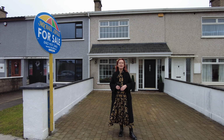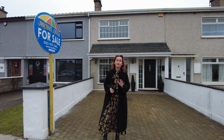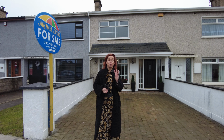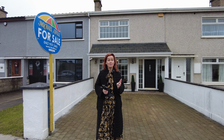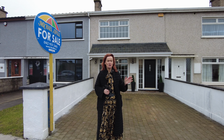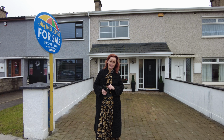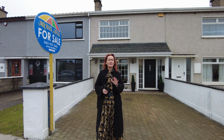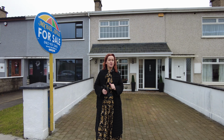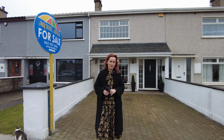As you can see, it's a mid-terraced two-storey property. It has oil-fired central heating. Inside, it is really, really lovely, fresh, crisp accommodation. 3 bedrooms, 2 of them, perhaps arguably even the 3 of them, are double bedrooms, great built-in storage and lovely backyard with great spot to just chill outside and make good use of your back garden space. The property measures around about 76 square metres. We're just waiting on the BER cert and it's going on the market at €175,000.